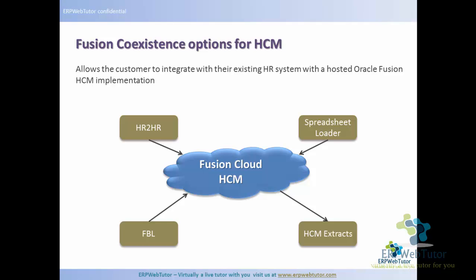Now, in the center, you have the Fusion Cloud HCM, and then the different coexistence options. The first one is the HR to HR, which is an almost real-time synchronization solution that was offered by Oracle. And we will talk about each of these options in the coming slides. The next is the FBL, or the File-Based Loader option. That will allow an initial bulk load feature to convert most of your legacy data into the Fusion HCM. It is also the most popular and the most widely used coexistence option right now.